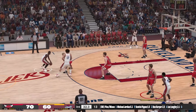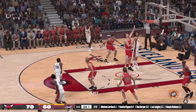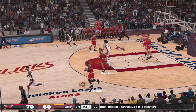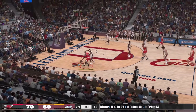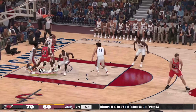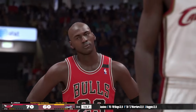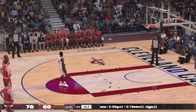Here's Snow. To the middle. Here's Varejao. Chicago grabs the miss. And they're plus 5 on the boards after that rebound. Here's Jordan. That shot off. Jones with some nice D. Michael Jordan. Second personal foul. Fourth team foul. That's good from Jones.